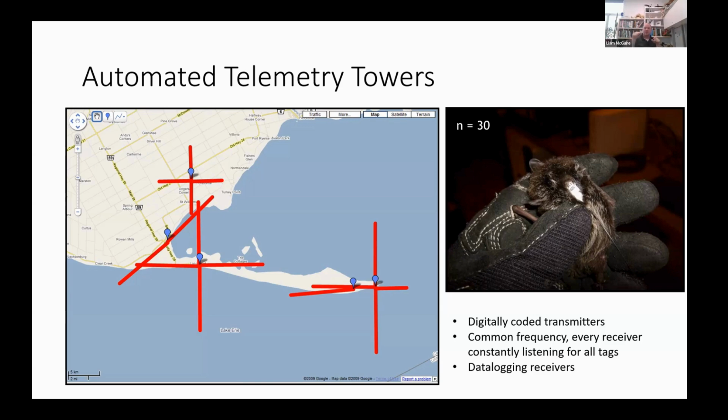What these digitally coded transmitters do is they're all on the exact same frequency, but they've got an embedded digital signature that allows us to monitor that one frequency constantly for any bats or birds or butterflies or dragonflies or whatever else it might be that's flying around with one of these transmitters.